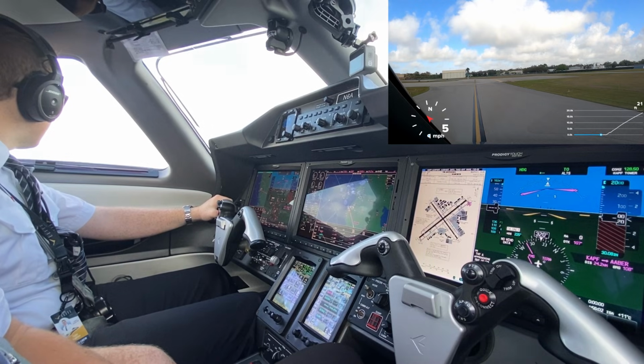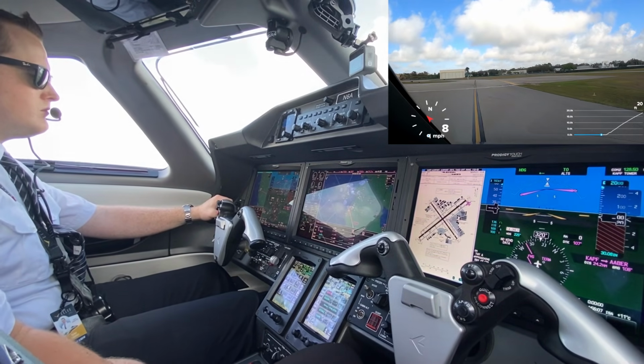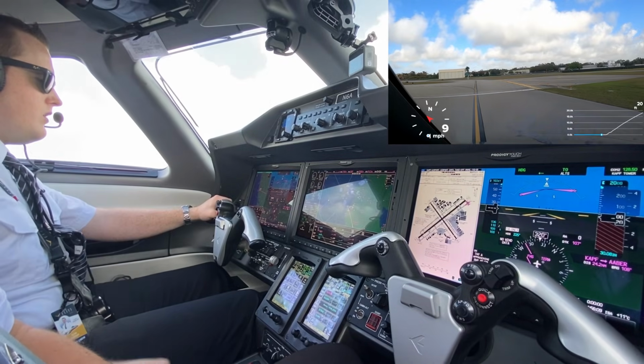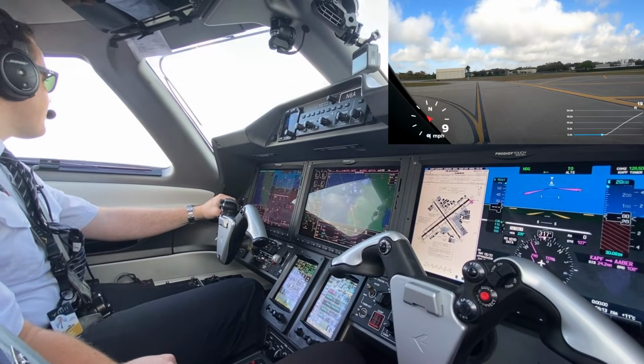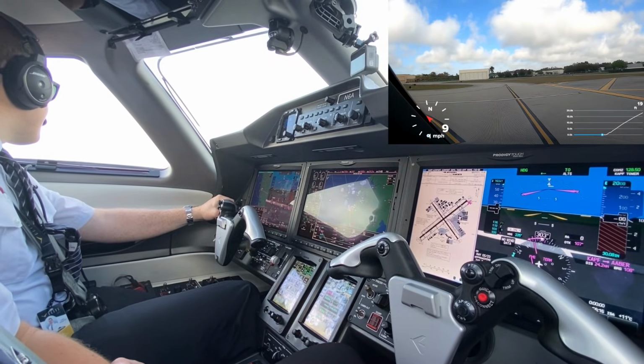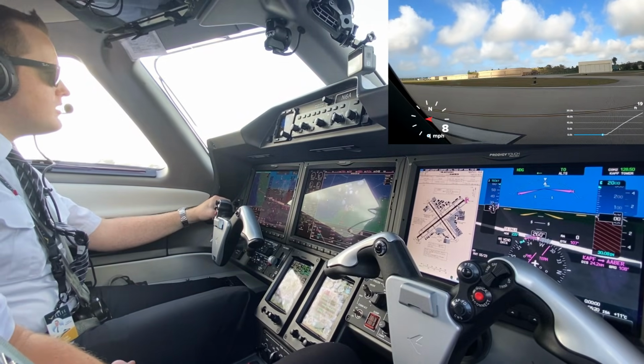151 departure ahead of your arrivals. Phenom, runway 2-3, clear to land. We'll look for that departure. Runway 2000, runway heading. Confirmed. And runway 2-3 is confirmed. 2-3.